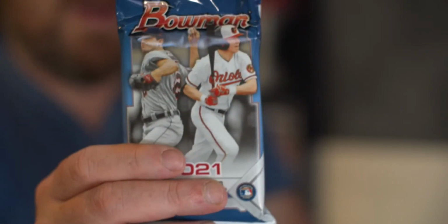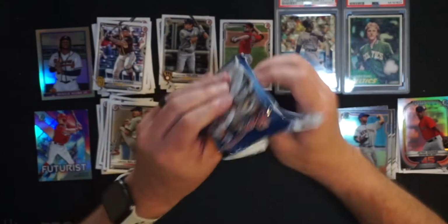So there we go. We got a lot of stars, got a lot of rookies in that one. Didn't get a lot of firsts. But we still have one more pack. And it's right here. Let's do this. Ripping packs. 3, 2, 1. Let's go.